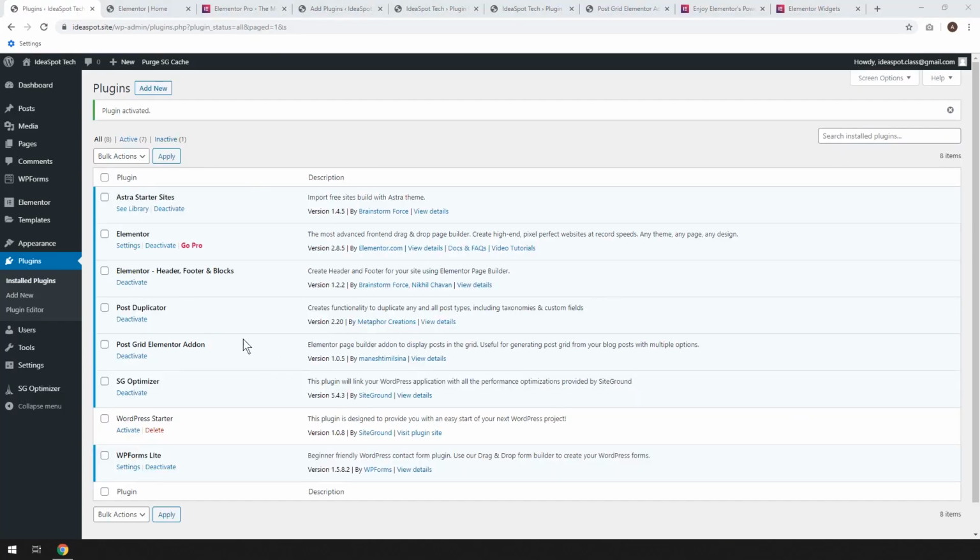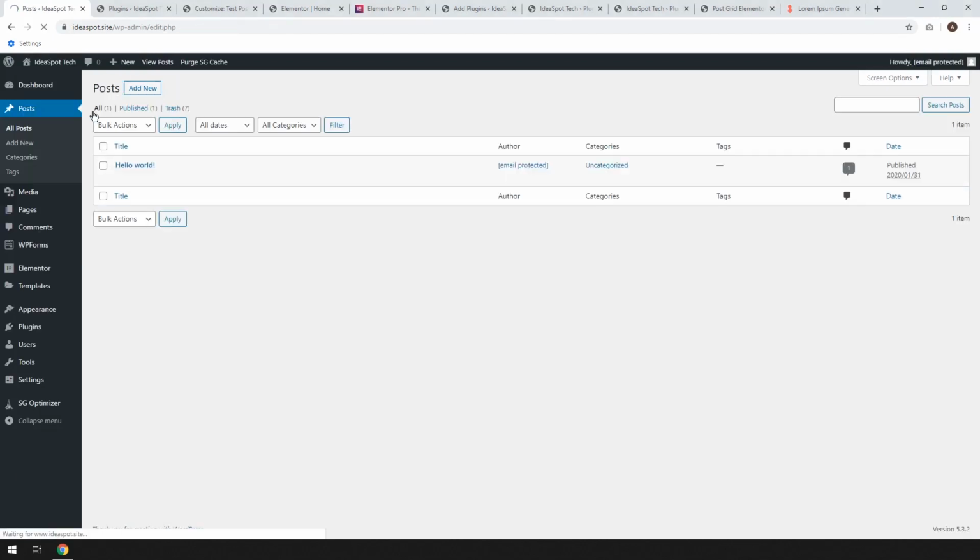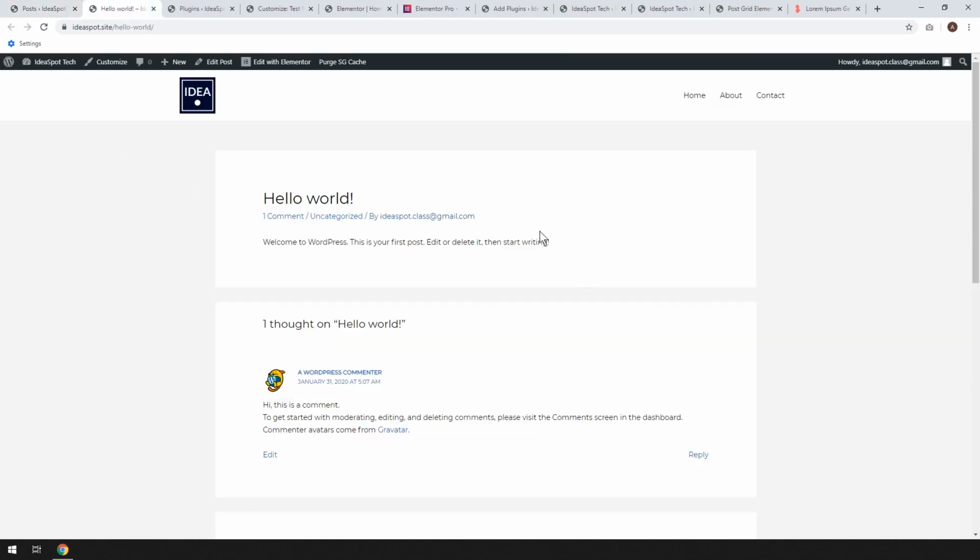Okay, so we've got our two new plugins installed and activated, PostGrid Elementor Add-on and Post Duplicator. Okay, so now we're ready to start adding some posts. So let's go to our posts and let's go to all posts here. So the first time you look at your posts menu, you might just have one Hello World post. So let's view that.